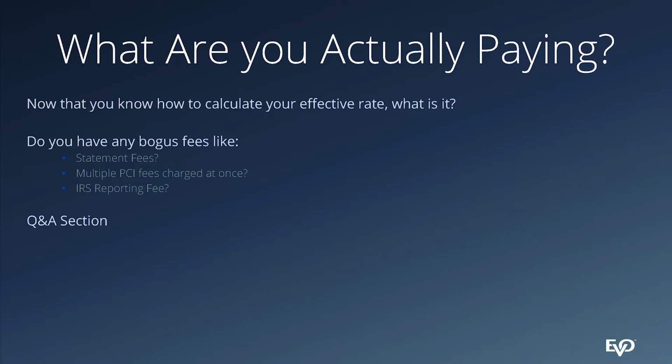Look for statement fees. If a credit card processor is charging you $20 to send you a statement, you need a new credit card processor. That's insane. Look for multiple PCI fees charged at once. You should only have one fee charged at a time, whether you're compliant or non-compliant. And an IRS reporting fee? No, you should not have to pay for that.